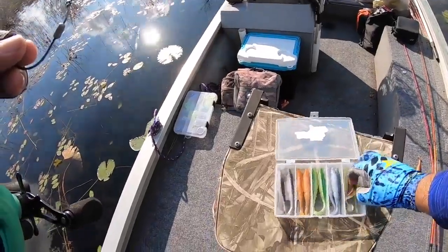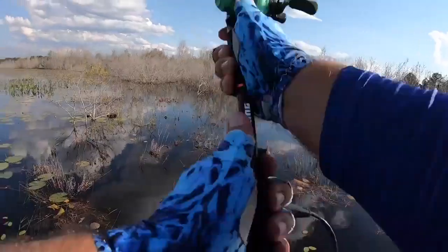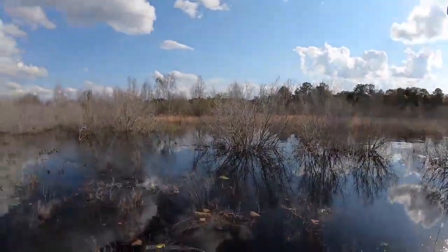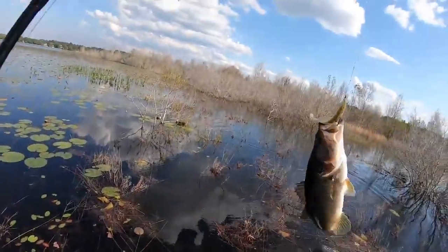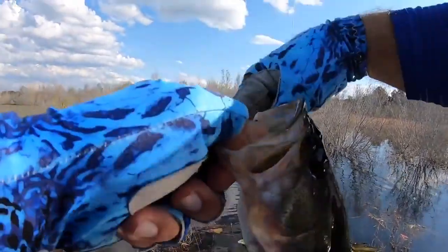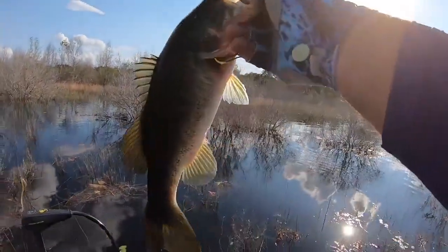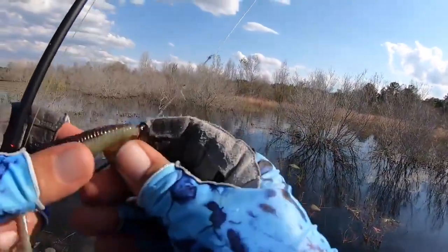Let's go back to this. I really like this color. Got him. Another one. Yes. He's a little bit better than the other ones. So many of these fish back here. I mean, just throwing smaller paddle tail swim baits across the surface, and we're just getting fish after fish after fish. I don't even know how many I've caught today. I have no idea. This is incredible.